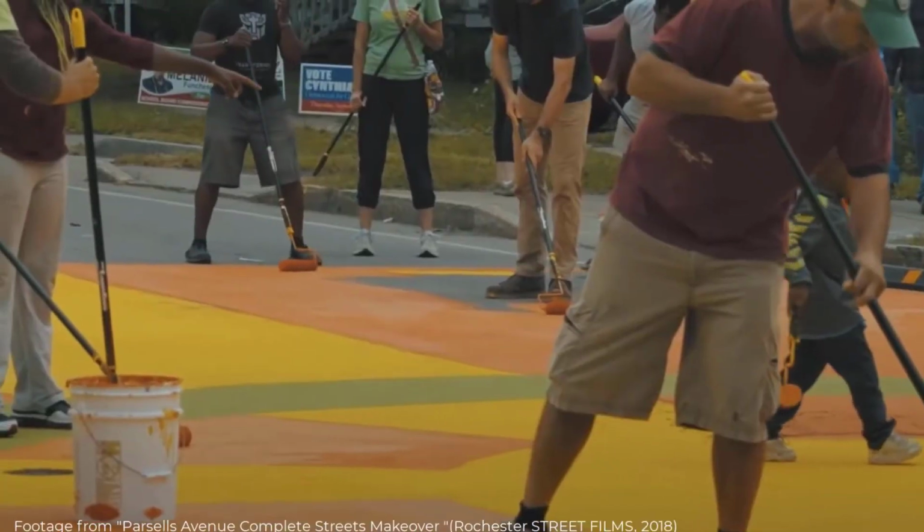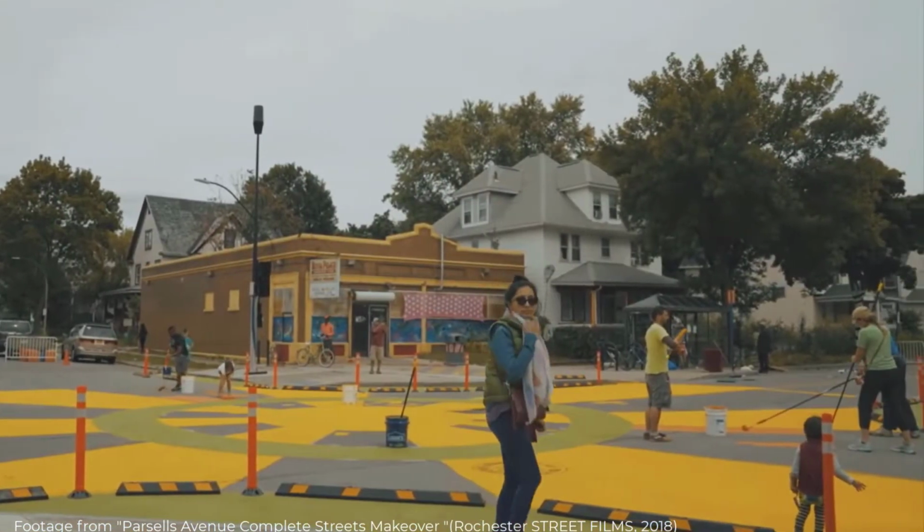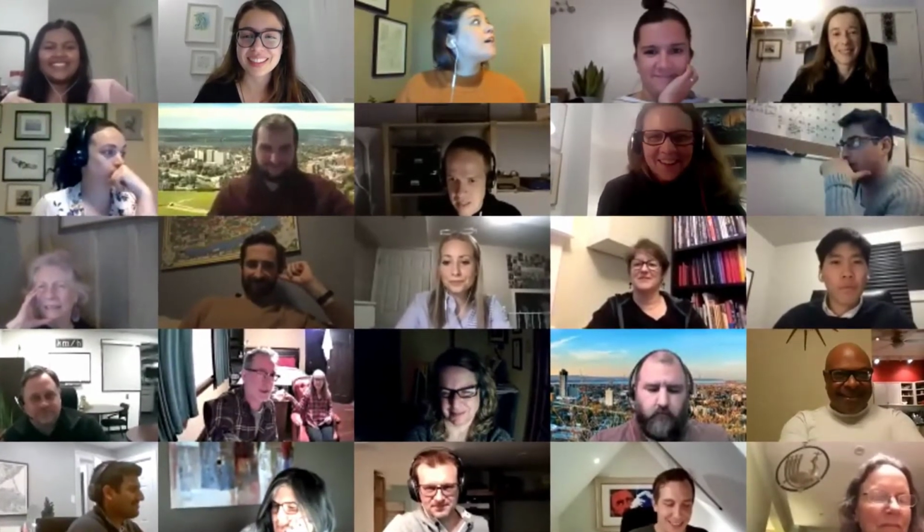Inspired by the community-driven Complete Streets project in Rochester, New York, our project goal was to engage stakeholders in Hamilton's Ward 1 community to learn about what they would like to see in a reimagined intersection.